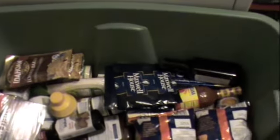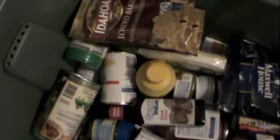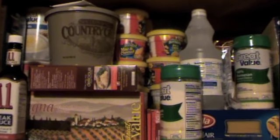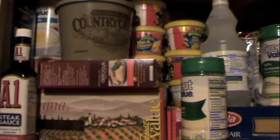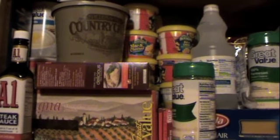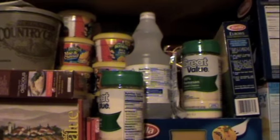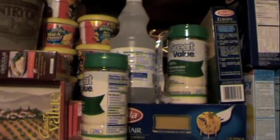But this is another area where I have foods, and you can see that there's pretty much some of everything in here. Guys, this is part of my organized chaos, because my storage compartments are so small. I have to try and stuff things in there as they will fit. But this is a portion of my food storage.